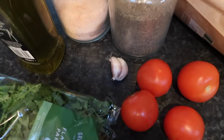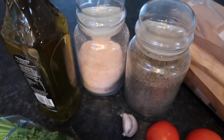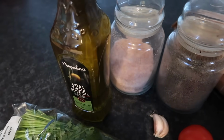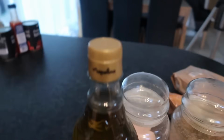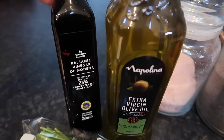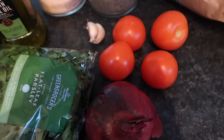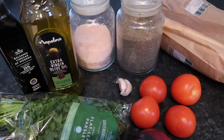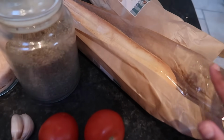I'm gonna do 2 garlic cloves just because the pasta is gonna be garlicky as well, so I don't want it to be garlic overload. And then I got salt and pepper, some extra virgin olive oil, some balsamic vinegar. I think you just drizzle this on top. And then I got some flat leaf parsley, some tomatoes, and a red onion. It's really simple. There's literally no cooking involved. You just cut all of this up, mix it together, and then put this in the oven.